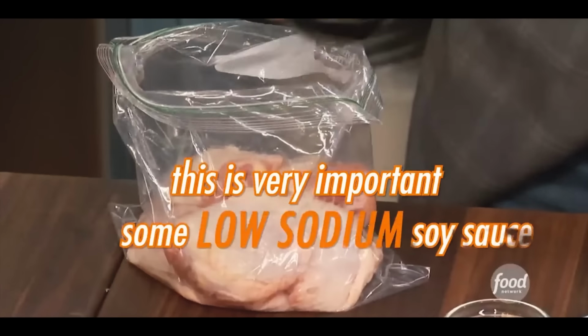Very important. Some low sodium soy sauce. Low sodium. No, no, no, no. Low sodium soy sauce is soy sauce with less flavor. Who want that? Why the fuck is there low sodium soy sauce? Who is that for? It's for people who are afraid of salt. But can't you just adjust the portion? People are so greedy, they want the quantity instead of the quality. Don't be a big pussy. Regular soy sauce. Big man like you get a little bit of sodium.